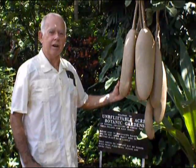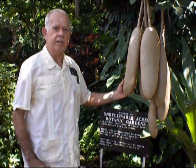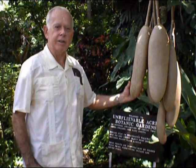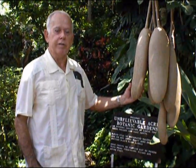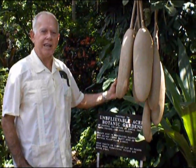And we have trees in the garden with trunks 7 feet thick and other trees that are over 100 feet tall in less than 40 years. We have 3 state champion trees too, which means they're the biggest in the state of Florida, certified by the State Forestry Service.